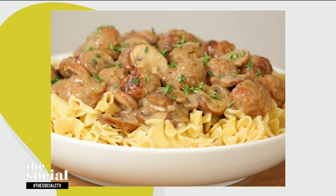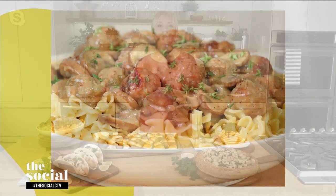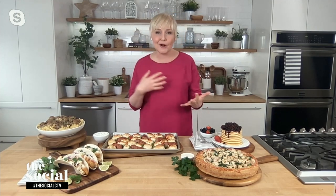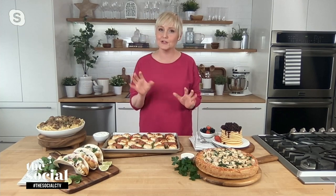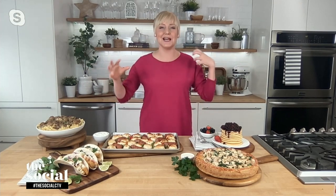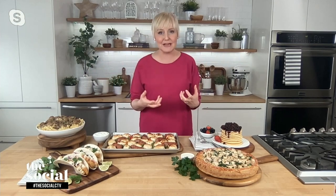So basically you're going to cook your frozen meatballs in the oven like you usually do. And in the meantime, you're going to mix up a beautiful stroganoff sauce. So that's a little bit of sauteed onion and mushroom, beef broth, sour cream, a little bit of Worcestershire sauce, goes a long way. And you're going to toss that all together. So your meatballs are now in this beautiful sort of mushroom-based gravy.